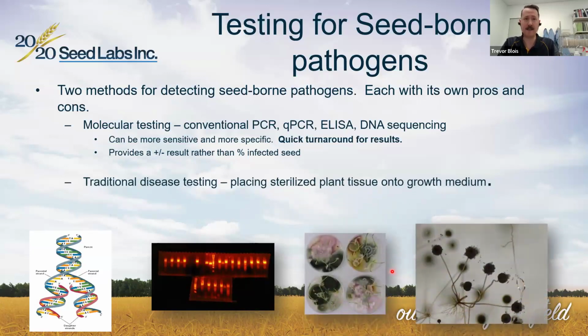With traditional disease testing, this is what I do at the lab here. This is taking sterilized plant tissue, most of the time seed, and we place it onto a growth medium. With the fungal testing that we do, we use potato dextrose agar, which is just a broad spectrum fungal growth medium that most fungi grow well on. And we just let it grow and look for the different diseases. One of the advantages is that we can test for a large number of fungi in a single test. So you can see some examples of some plates here.